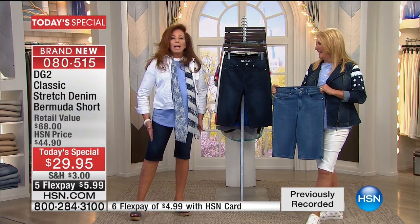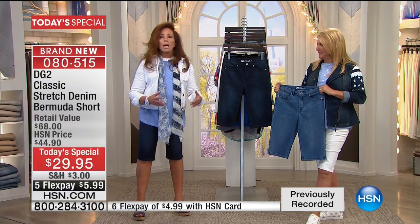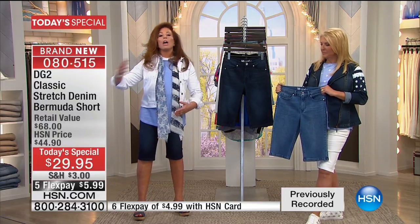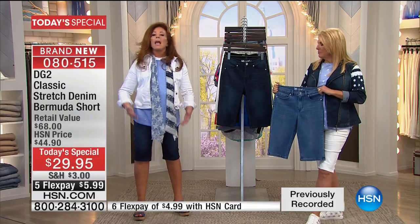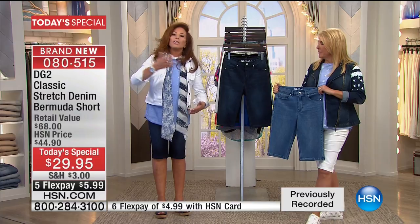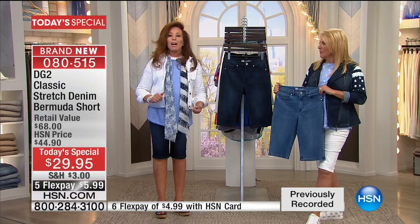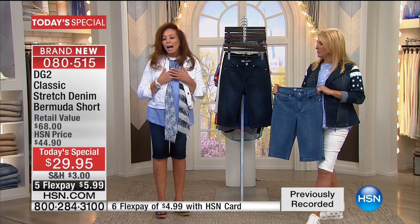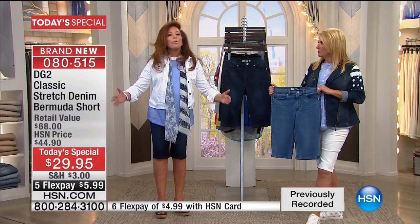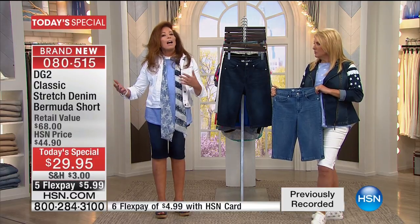But this is that classic denim. This is what we all have loved and been wearing for 10 and a half years with DG2. And then we've gone into a lot of super stretch fabrics, but we wanted to give you something more classic and also something where it took us back because it's an anniversary and where we could achieve a price of under $30. Because one thing I always feel when you're talking about clothing that's just for, like, say, 6-7 months of the year, you don't want to spend a fortune.